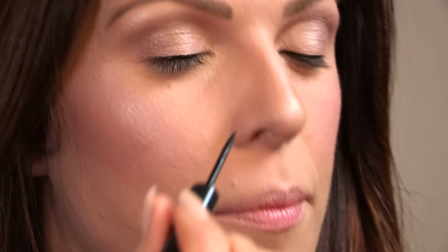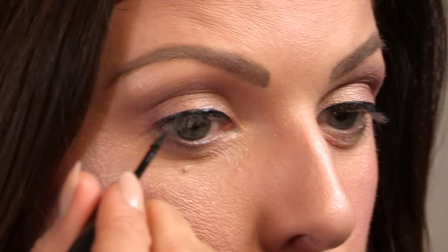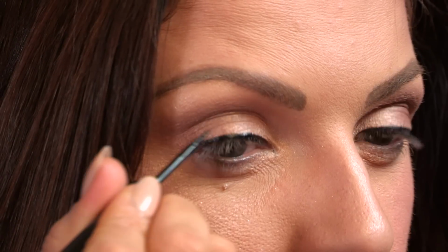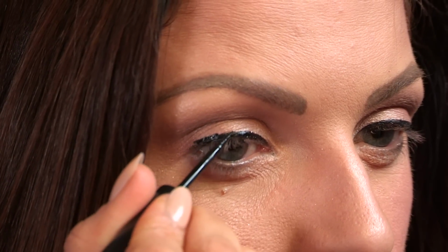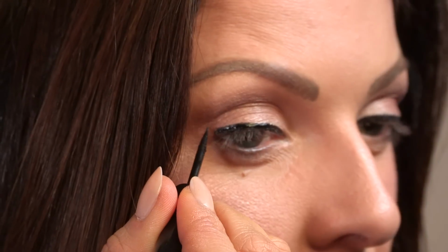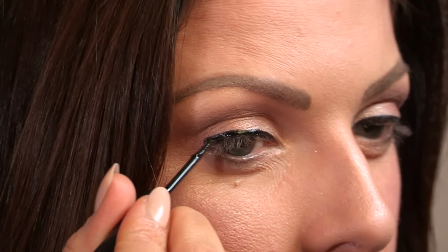Okay, so once you've come to the end of the eye, we are going to slightly flick this out. Look straight ahead in the mirror. And with your eye open, you just want to see where you want the flick to go. If you do it when it's closed, when you open the eye, the flick's going to look in a completely different place. So I'm just going to see where I want it to be and then slowly join it up.